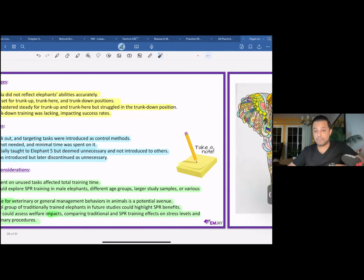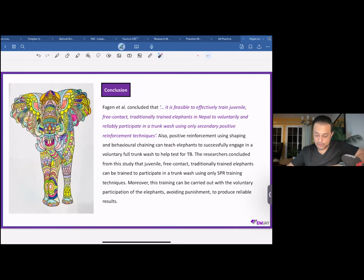This, my dear, brings this study to pretty much an end. Let's get through the conclusion part. Fagen et al. concluded that it is feasible to effectively train juvenile free contact traditionally trained elephants in Nepal to voluntarily and reliably participate in a trunk wash using only secondary positive reinforcement techniques. Also, positive reinforcement using shaping and behavioral chaining can teach elephants to successfully engage in a voluntary full trunk wash to help test for tuberculosis.